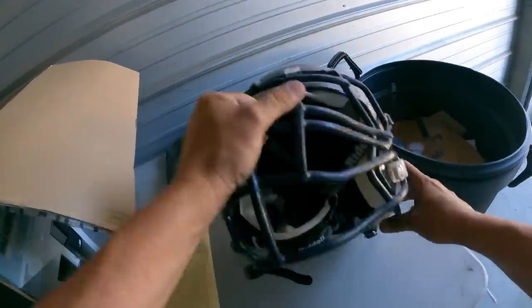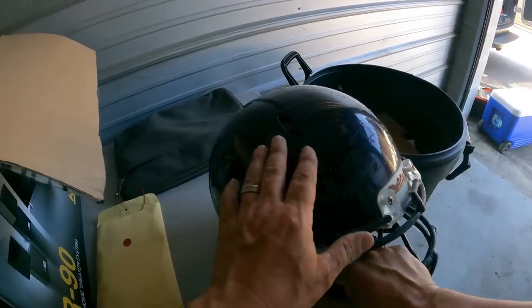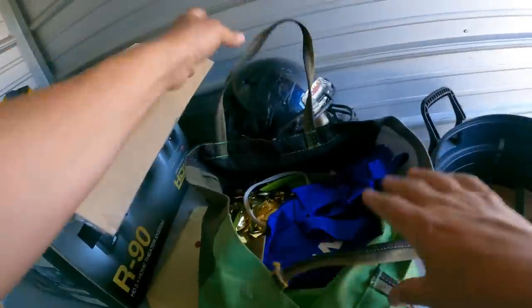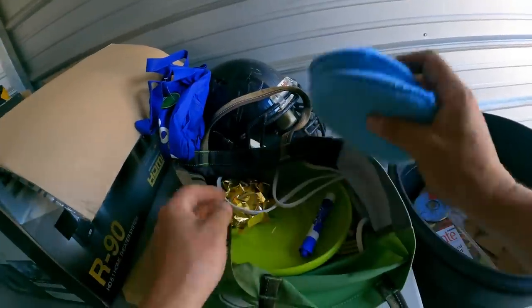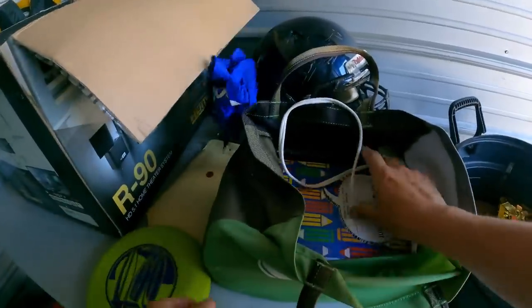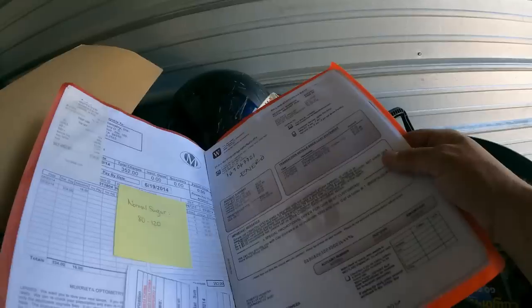Okay, that's cool. A football helmet. Riddell. Nice one. I'd have no clue on value. It could be a couple bucks, it could be a couple hundred, I don't know. This bag's got some weight, it's Keen, which I said in the last video, I do like that brand. Little microfiber towel, whatever they are, you know, it's for putting wax on your car. There's a power cord. Yeah, that's why it was heavy. Bunch of magazines, maybe? Some bills and stuff.